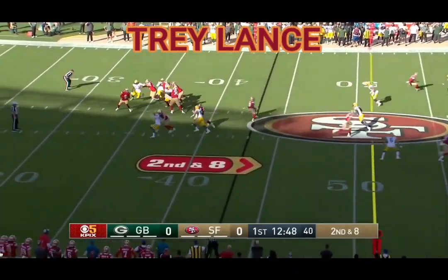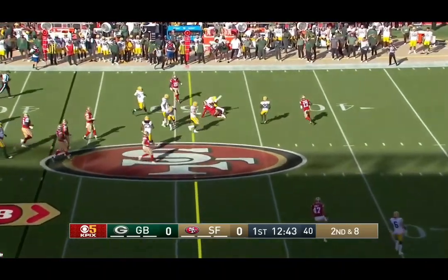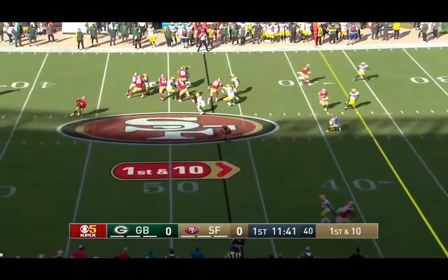We're going to break down some broadcast preseason film from the game that he played last night versus the Packers. I thought he looked very impressive. There were still some small things that I would like for him to fix, but they are things that he's capable of fixing, mainly mechanics. But overall, I thought he looked impressive.